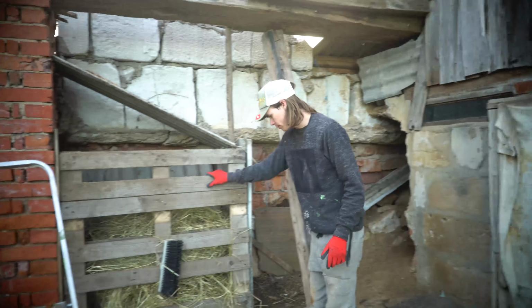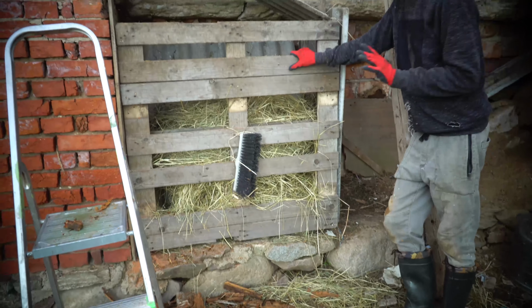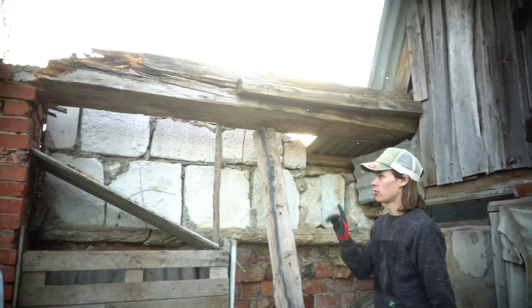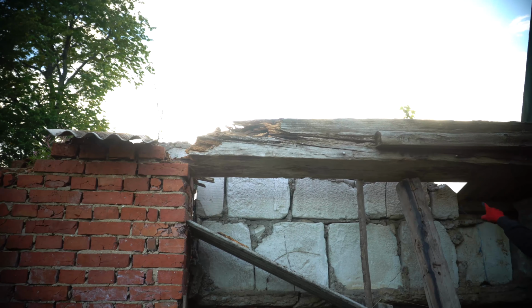So this is all done. It works perfectly. They're eating from it. But now we have moved on to the next project because we want to cover all of it up, so it doesn't rain on it. Or snow. This beam we want to cover up as well. But the problem with this beam is that it's holding on to nothing.